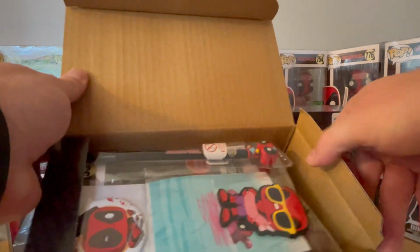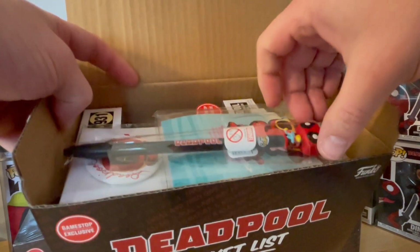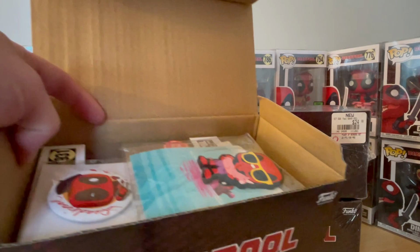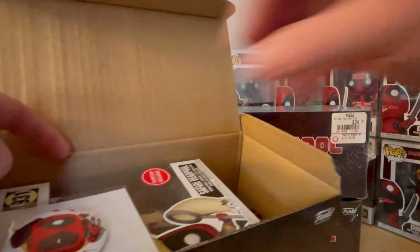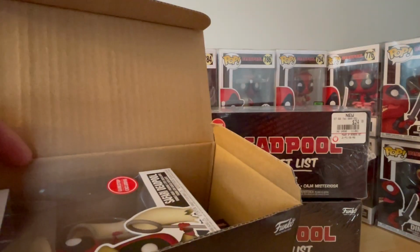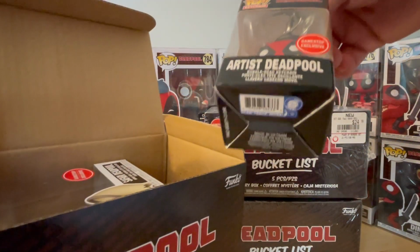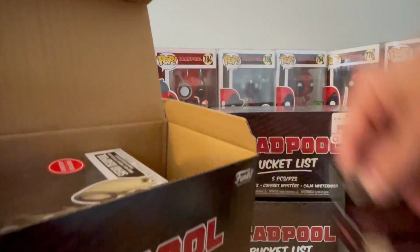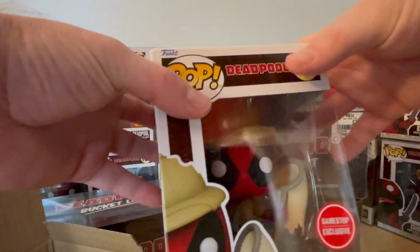All right, so looks like I don't know if we got the same one. No, we don't have the same one. Okay, so we got paintball pen, we have another floaty Lazy River lanyard, the same artist pen. This time we've got Artist Deadpool Mini. And for the Funko, we have Safari Deadpool. Very cool.